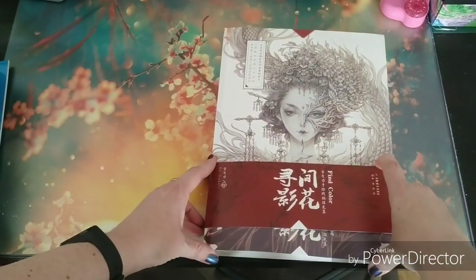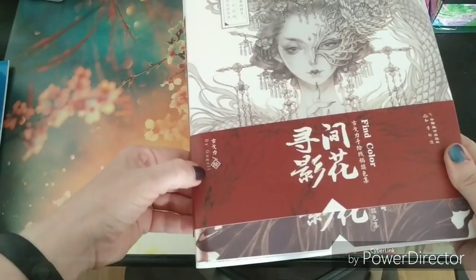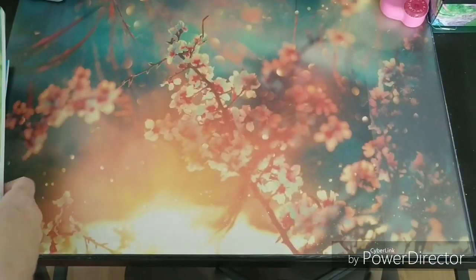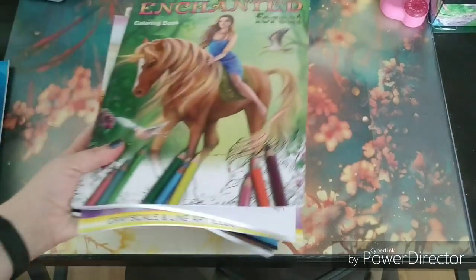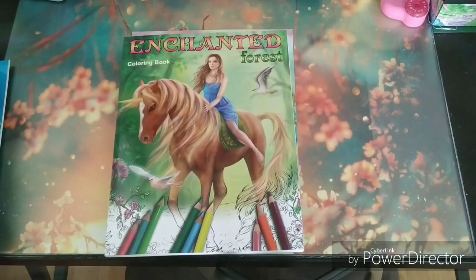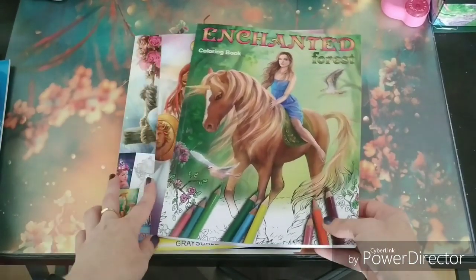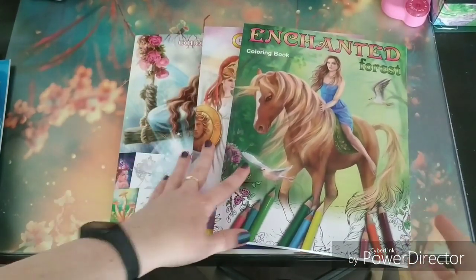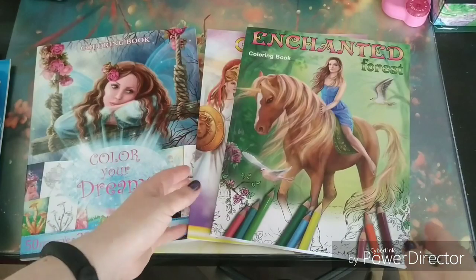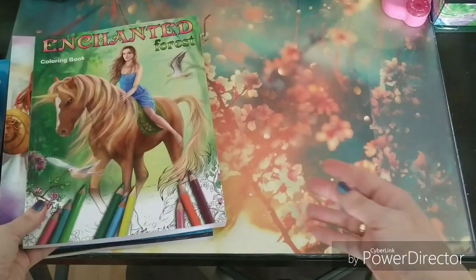This is Find Color by Googly, I think the name of the artist is. Yeah, Googly. Then we have a few books by Alena Lazareva. These books were sent by Alena herself for a review, and I only got these in, this one last week, and these two or 3 weeks before, maybe a month before. So I didn't have the time.